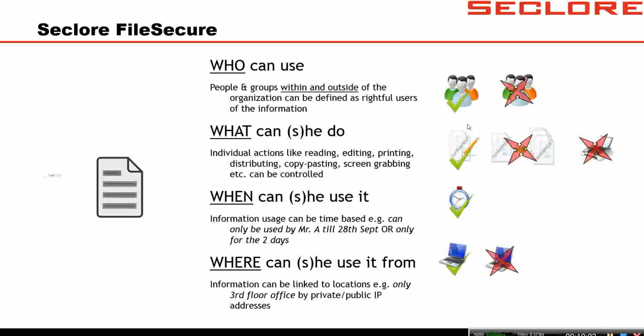So who can use this information? Number two, what can each of these people do? Can they read, can they edit, can they print, can they forward, and so on. So, actions that can be performed by each of these people. Next is how long can they use it? Can they use it only for the next 5 days, or till the time a particular project is being executed, or till the time the employee is an employee of the company, or till 28th of September, a firm date and time. And the last is from where can this information be used? So trusted devices, trusted networks, subnets, and so on.